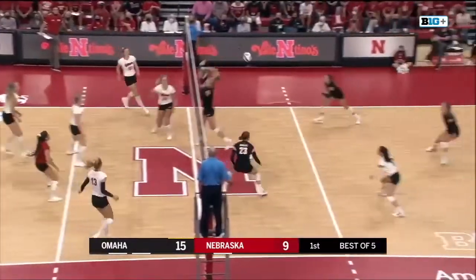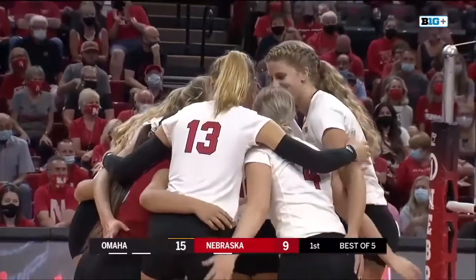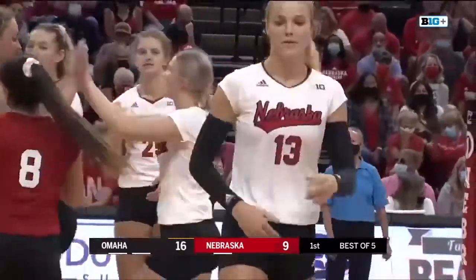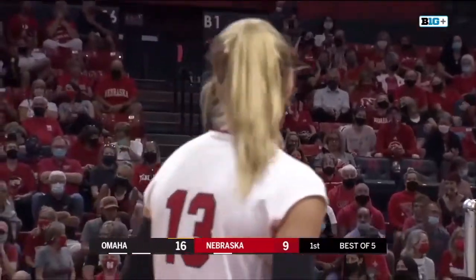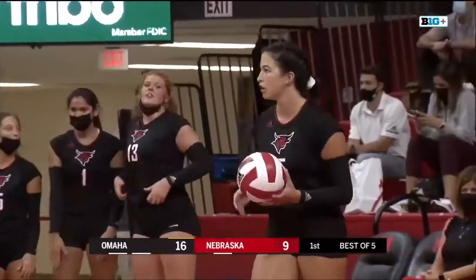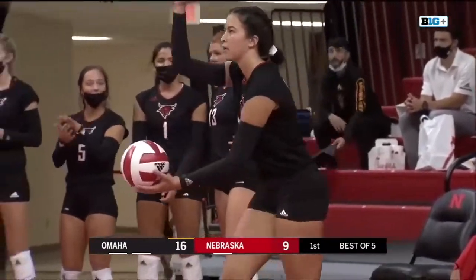Served Maddie, good pass on the set. Goes almost through Ani Evans' hands. They call her for a double touch. It is 16-9 UNO. Might be time to pull back Lexi Sun and Kayla Caffey. Throw them in.